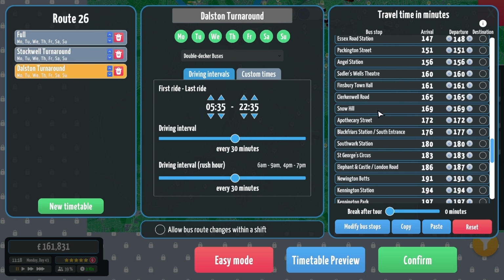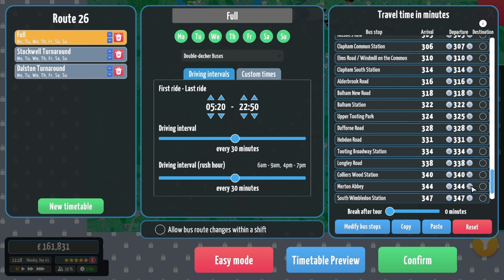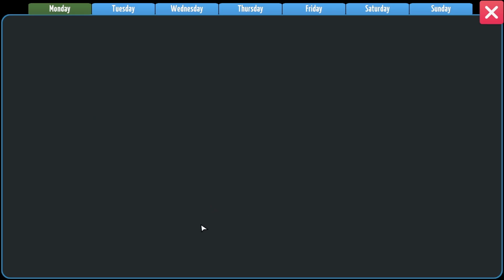And then we just need to add extra time. Heading down, so we can add extra time. Well, the full one first of all has to wait 5 minutes at Stockwell, so it's once every 15 minutes service going down, and then we'll just add some extra time there. We added. There we go. Timetable preview.